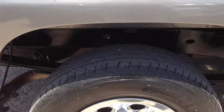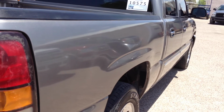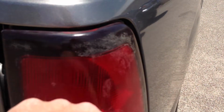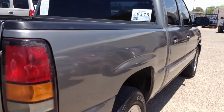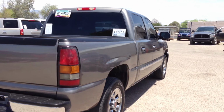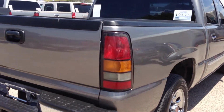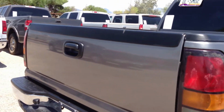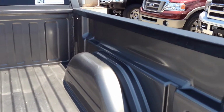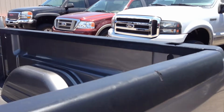So this side is pretty good. It's at 900 degrees right now here in Tucson. A little bit of fading and sun damage on the tail light. Trying to give you the right angle here. In HD, it usually shows up pretty well. Right here. Here's your bed. Doesn't look like they've ever put anything in the bed. There's a spare, but it's bald.